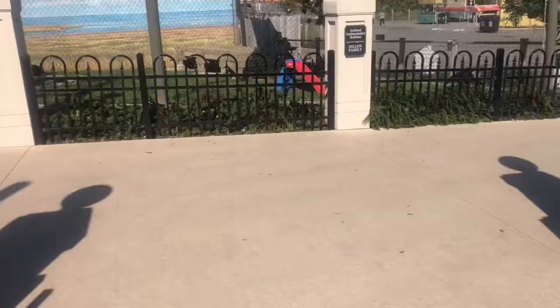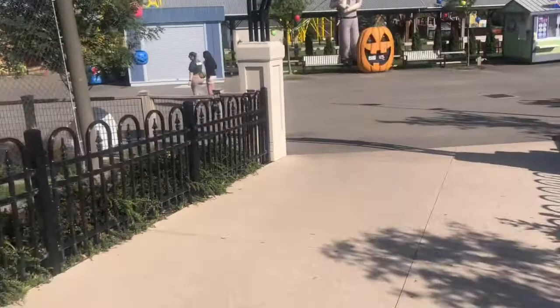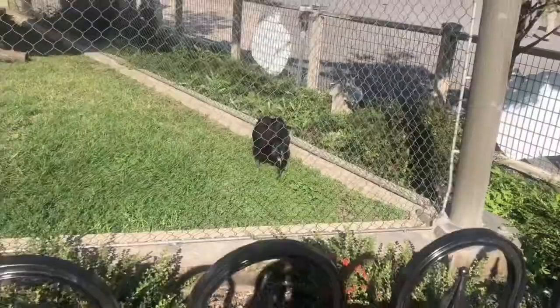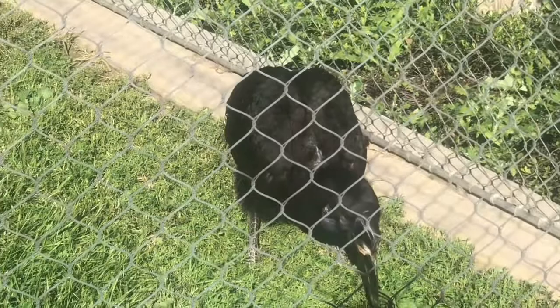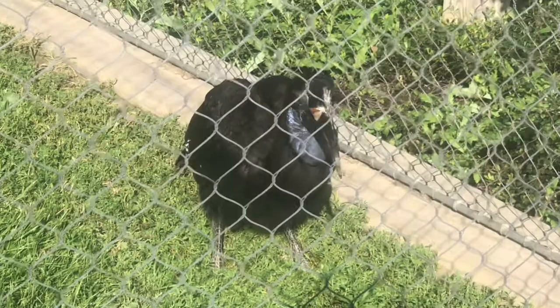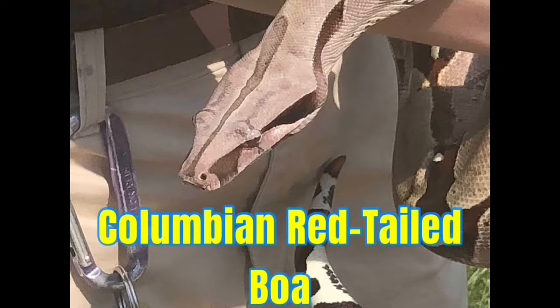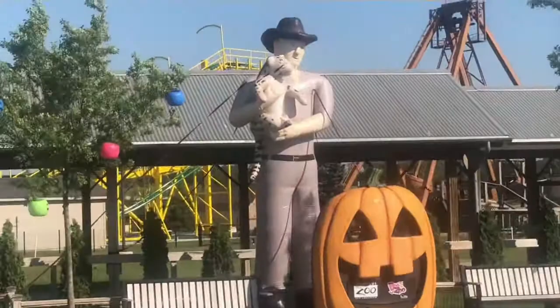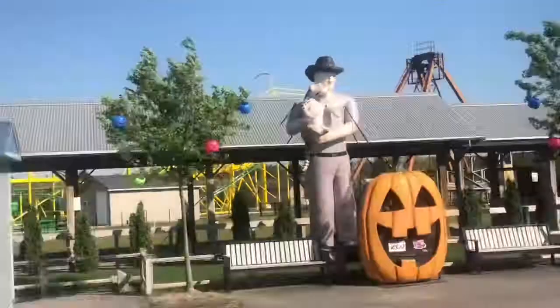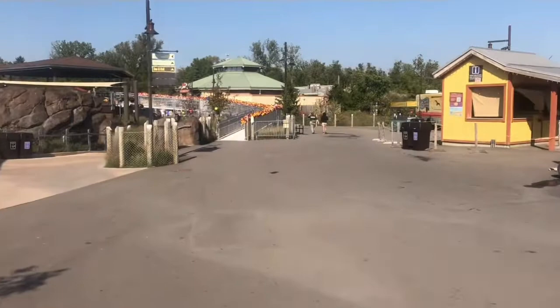That's all the exhibits here in the Animal Encounters Village, but we had to go back just a little more, and I wanted to get a closer view of the ground hornbill that we saw earlier. And obviously, as I mentioned, this one is very, very curious. Which is fine by me, because I never got close to a hornbill. Anyway, if you come to Adventure Cove later in the day, you might see one of the keepers holding a Colombian red-tailed boa, the last animal yet to mention here in Adventure Cove. And you might see this balloon-ish thing with Jack Hanna holding a baby clouded leopard.